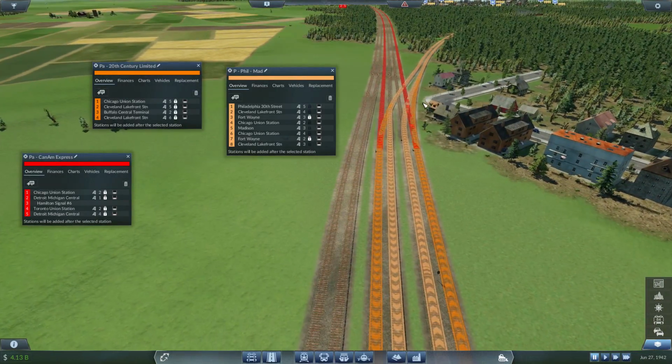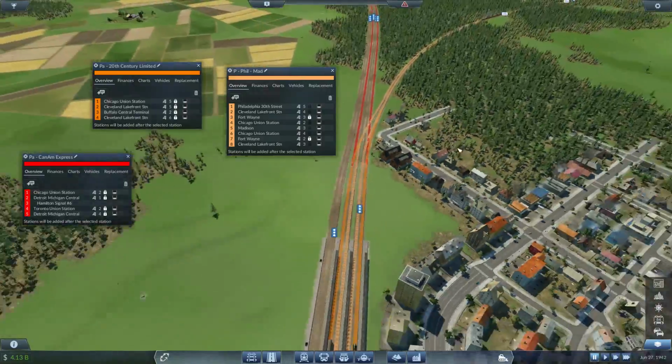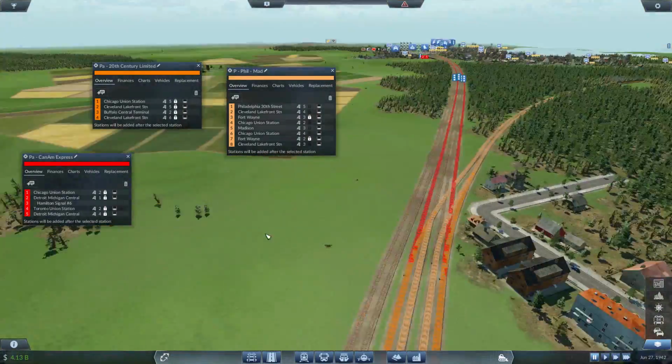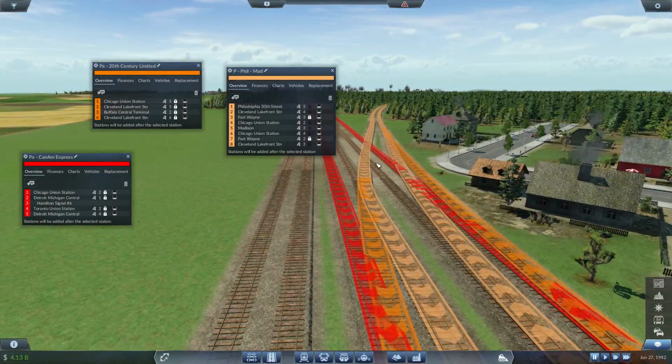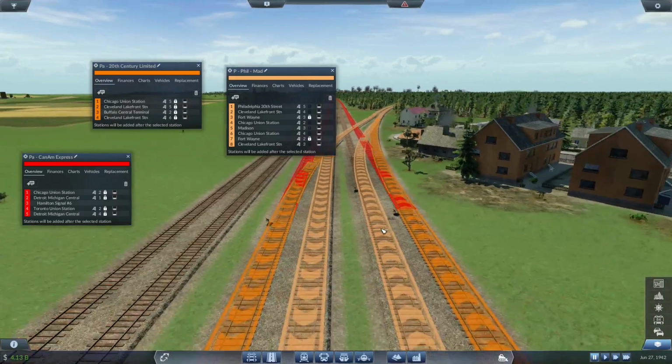I could have brought that closer, but there's buildings there, and I can't really swing them around the buildings as much as I want to. So that's going to be... Unfortunately, that's a problem. That's an oversight on my part. I should have done this way before. But that's okay. Right. So now we've got the 20th Century Limited and the Philadelphia Madison able to go across.